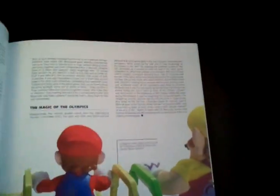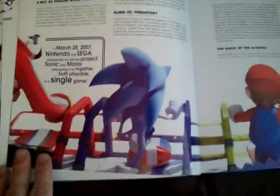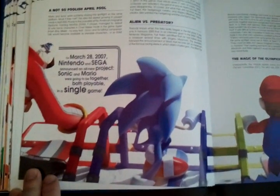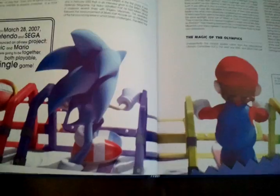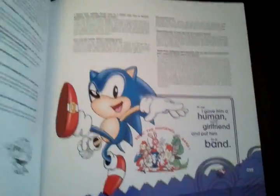Some more character artwork. And this is all just the history section, so it's going through, and of course it gets up to around Mario and Sonic at the Olympic Games, quite an iconic change around from the beginning. But anyway, we'll skip further on, because I'm sure you get the idea.